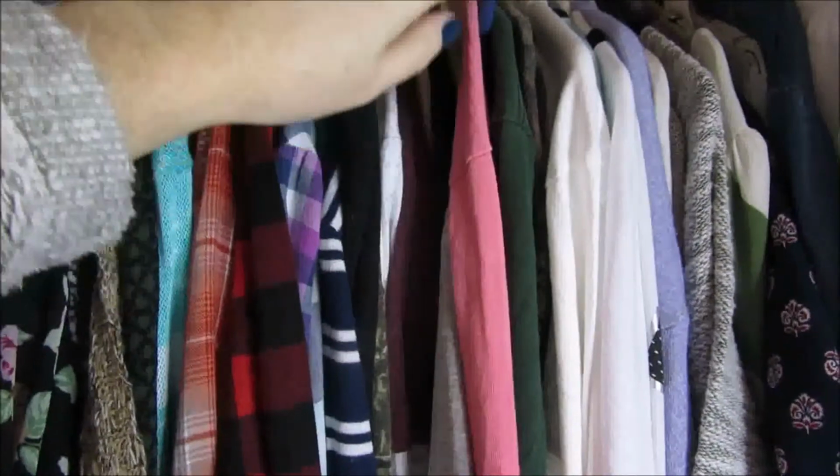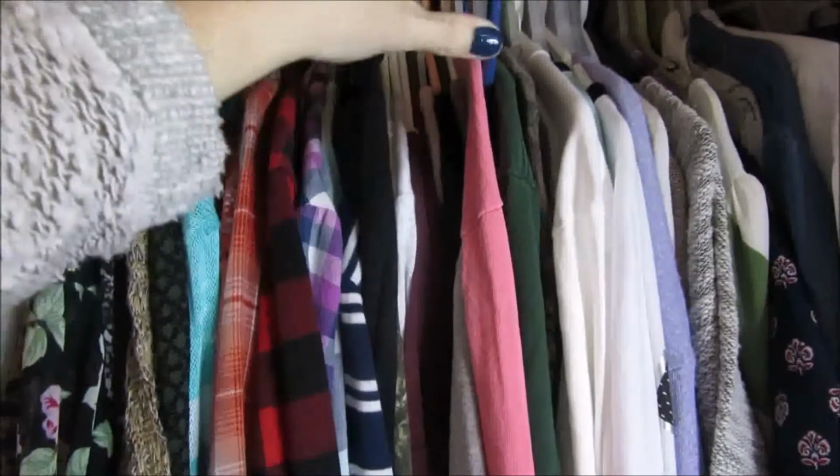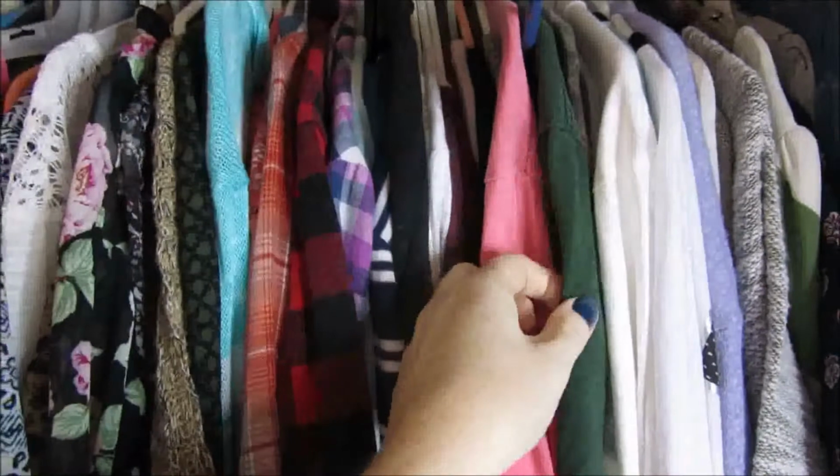Yesterday I wore, I think it was a black one. No, sorry, it was not. It was an aqua one. So it's right here, which is by this green one.